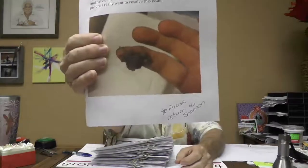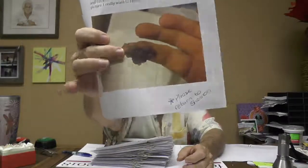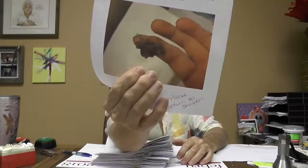But what's this? On your finger. I don't know what that is. It's not a growth on your finger. Is that like mucus or something? Or something from the vaginal area? But you want to protect yourself and not hurt yourself with that.